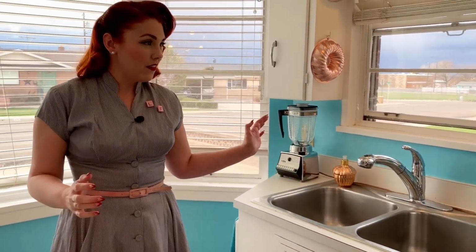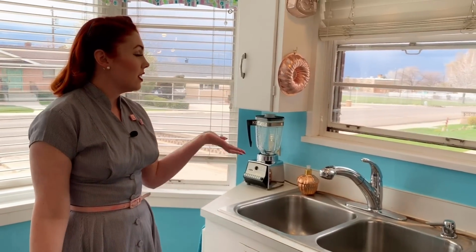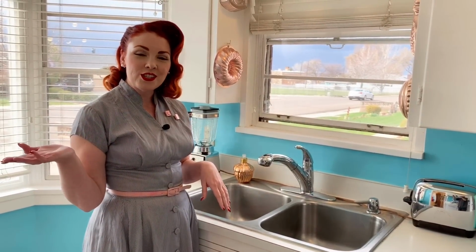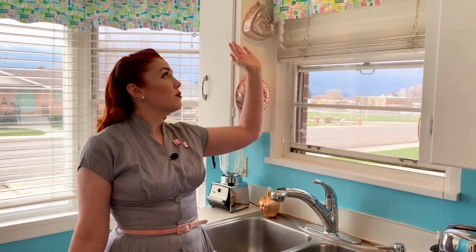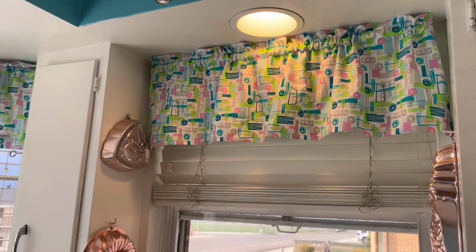All of our cabinets are original to the home. The only thing that isn't is the sink itself, which was added afterwards, and the dishwasher is modern as well, but our countertops and the cupboards themselves are vintage. Another thing I find really hard to come by are vintage curtains, so I just made mine. I found the fabric at Joann's, I believe, because I couldn't find any that I love.